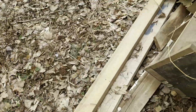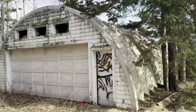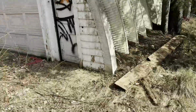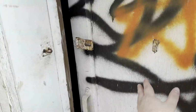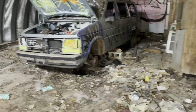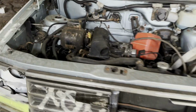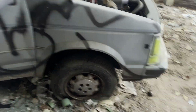Let's kind of go back out here. There's also this garage here. There's the old house over there. We'll look at that in a minute. Oh wow, there's a van in here. Didn't expect that. So I can definitely tell people come here and party, I guess. Van still has all its wheels.